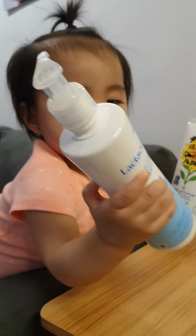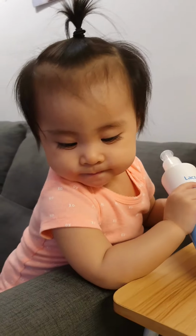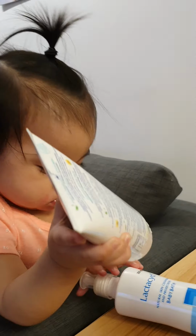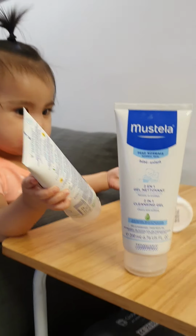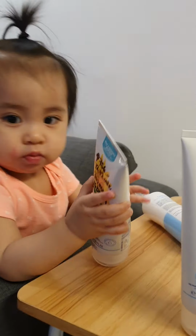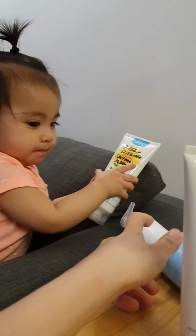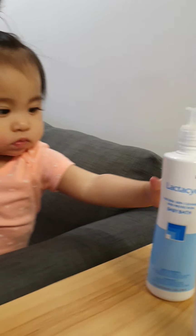I'm here tonight to talk about the stuff that I use for my bath time. Yes, these are my bath time must-haves. As you can see, I'm using two Mustela products and Lactacyd baby.